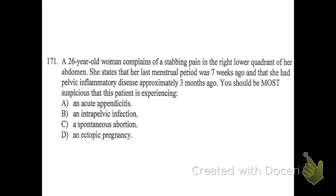Okay, I'm hearing a lot of different B or D. I think I mostly heard. The correct answer choice is D, an ectopic pregnancy. This is one of those situation-specific questions. Typically, an ectopic pregnancy will show up in the first 6 to 8 weeks of pregnancy. So there's a clue there. If her last period was 7 weeks ago, we're kind of right in that good time zone.